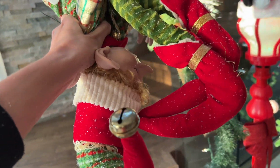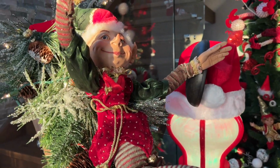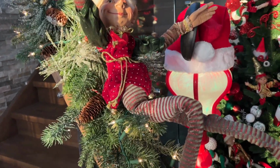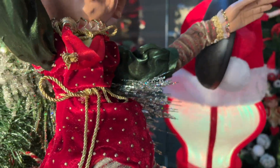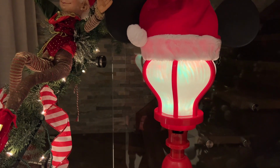So for all of my bigger elves, I have about 5 or 6 of them. They go right onto the banister as though they're all kind of sliding down. And I definitely see all the green wire. They're all tied in because I would cry if one of them would fall. So they're all tied in.